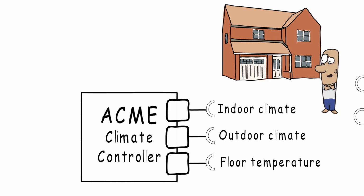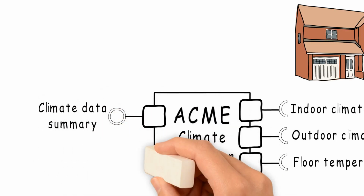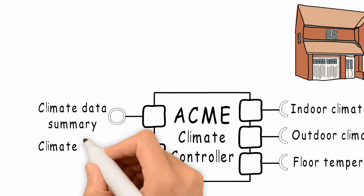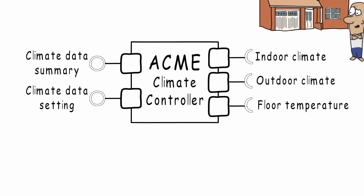Let us assume that our friend has features in the mobile to view the status of the house climate, maybe the same as the gauges in each room, maybe even features to set schedules for climate adjustments over both weeks and days. The controller system would need to produce services like climate data summary and climate data setting, again depending on the chosen design.